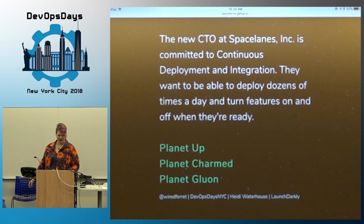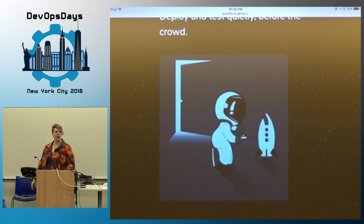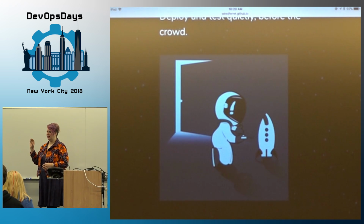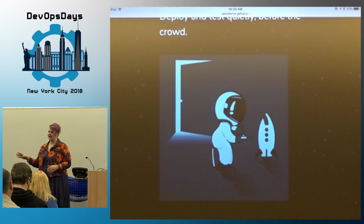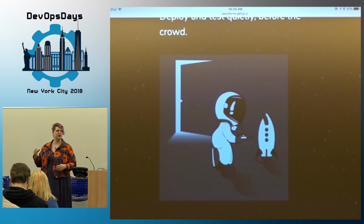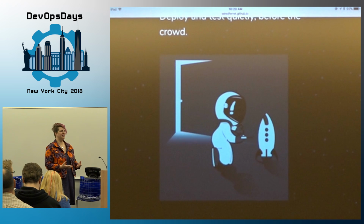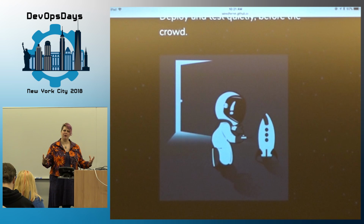So what planet do we want? Planet up. So you want to deploy and test quietly before the crowd. You push the deploy, you test it as dog food, it works fine. You test it internally, it works fine. You canary test it, it works fine. You roll it out to Australia because they have the slowest internet, and if it works fine there, it's going to work everywhere else. Poor souls. And then you can roll it out to everybody else.